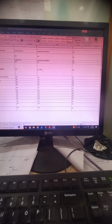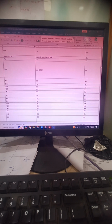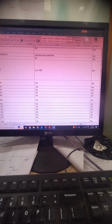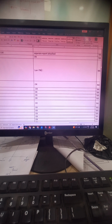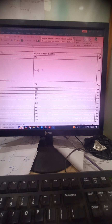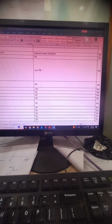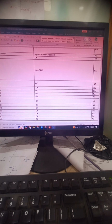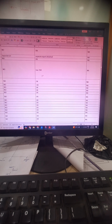Most of the time with lux, we find that the lux in every single report is almost the same: 732, 798, 732, 798. That is not correct. You need to vary the lux slightly. So now I'm going to make the lux value 810, or you can vary it to 798, or 764. Do not take the same lux even in a single site or almost the same sites.